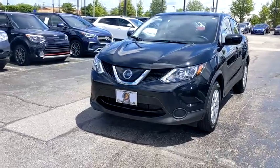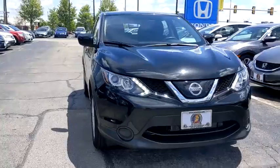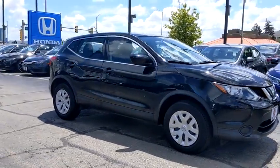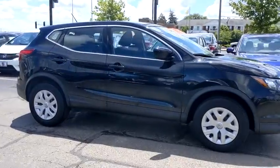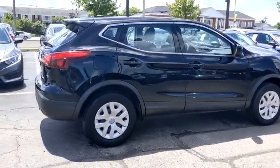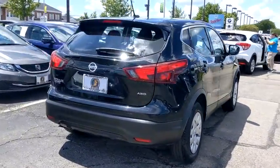Looking for the right vehicle? Check out this 2019 Nissan Rogue Sport. The Nissan Rogue Sport is a subcompact SUV that provides all the functionality. A smooth ride, lots of cargo room, and a roomy back seat is a recipe for a pleasant traveling experience. This vehicle has less than 35,000 miles.